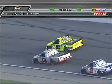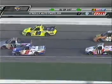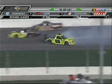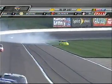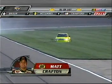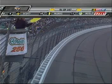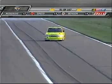Sometimes when you see a guy up in the top 5. Whoa, up into the wall almost, and he's hanging on. No, he's not going to be able to hang on. He slides to the inside. Nobody makes contact with Matt Crafton. That was amazing. Matt was really trying his best to hang on to that thing and run it hard, and unfortunately did not have the rear downforce that he had when he started the race before that damage, and lost control of that truck, but everyone did a great job avoiding him.